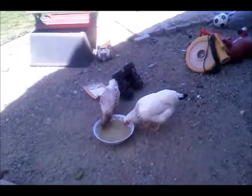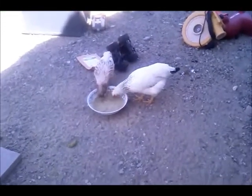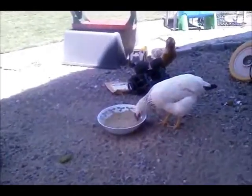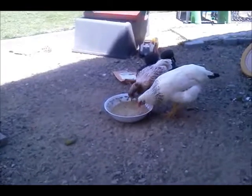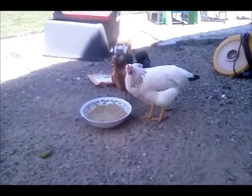There's a squirrel, a neighbor that drops by that we need to take care of at some point. He likes to come over here about twice a day and grab himself a mouthful of feed. So we're trying to stalk him one day, and maybe we can end his career of thievery. But the chickens are doing good.